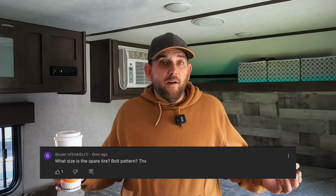Now, number 8, what size spare tire do I need? Well, that's a very common question, probably because these things don't come with one. I know, I get it. Being the cheapest bunkhouse travel trailer on the market, I completely understand that some cuts got to be made, but the spare tire, really? Come on.